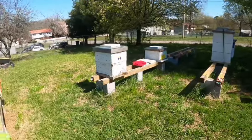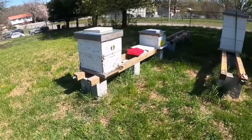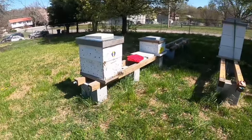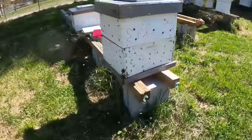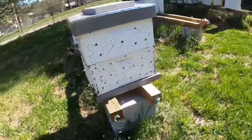Yard's going a little crazy, and I haven't even started yet. The population must be booming. Box is almost ready to switch this one out. Hopefully, I may end up doing it today. It's going to be almost 70. Switch that bottom box out. Paint job's drying, and then they won't have all them cracks and crevices to get through.